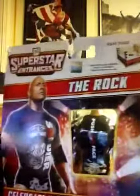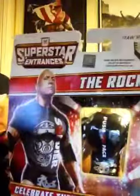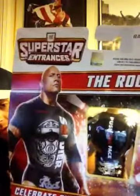And what I like about these Superstar Entrances figures is that there's a window in the back showing you the back of the t-shirt. So, the Superstar Entrances figures are basic series figures, and I'll get them out of the package. See, these aren't the WrestleMania ones, so we don't have to be careful about what we do. We can just rip them open.